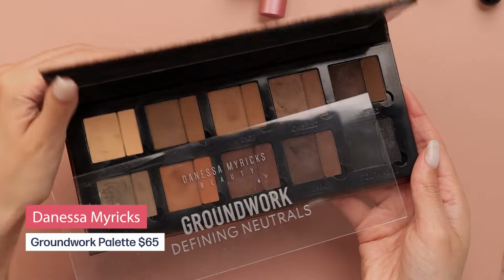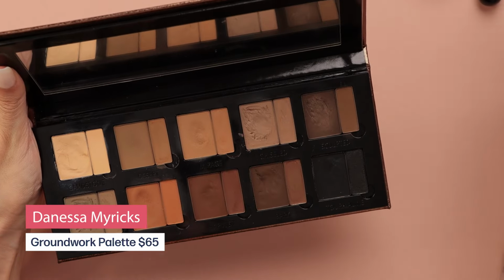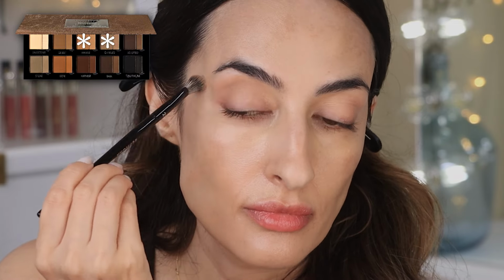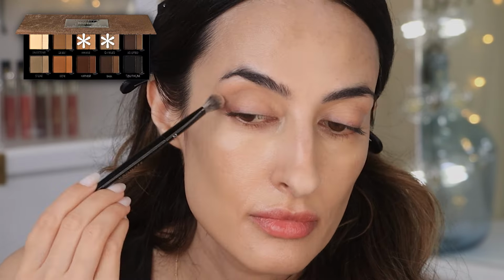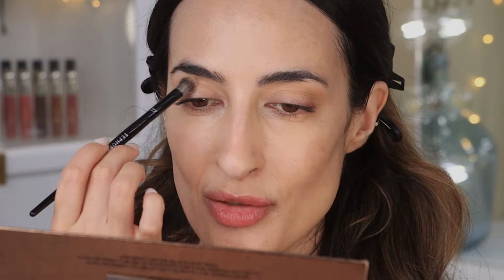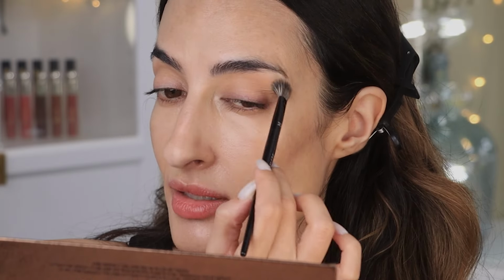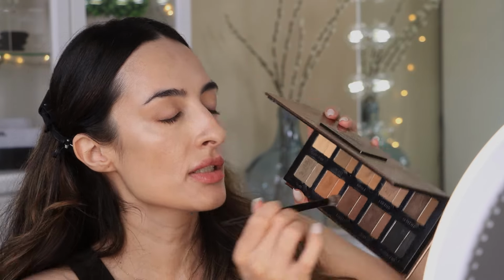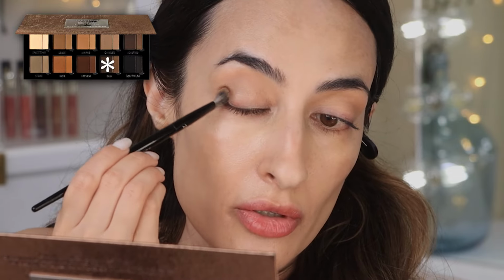I'm gonna be using the Danessa Myricks Groundwork palette, a mix of Mirage and Chiseled, and I'm gonna put that on the crease. These blend like an absolute dream. Did you see how effortless that was? It took me 2 seconds and it looks perfectly blended. Now I'm gonna go in with a darker shade, this guy, and I'm gonna put it here in the outer third.